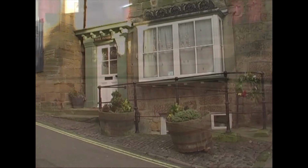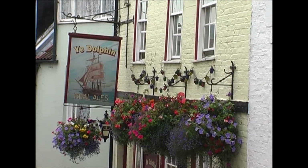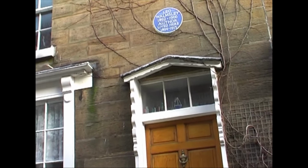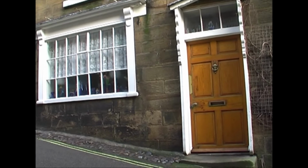Looking from what is now the top of King Street, there is York House. The Dolphin Inn, formerly the Mason's Arms, is lower down on the right. Local author Leo Walmsley lived in this house from 1894 to 1913 as a young boy. In writing his books, he drew heavily upon his own personal observations and experiences, and they give a unique insight into life in the village in the early part of the 20th century.